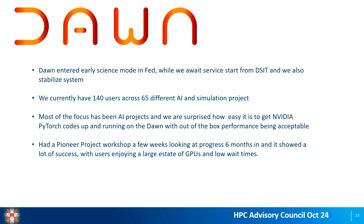We've been surprised actually how easy it is to move AI codes from NVIDIA to Intel, much easier than simulation codes, because it's just a library called PyTorch which is ported, and performance is okay, and it kind of works. And most users don't really care if it's 10% slower than it should be if you've got lots of GPUs there and the queue's short. That's all they care about. We had a Pioneer Day last week talking about Dawn, and the most common feedback was it's great because the queue's small. Users are easy to please.